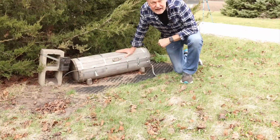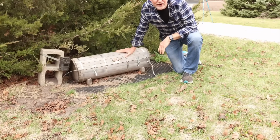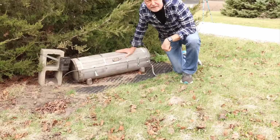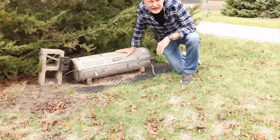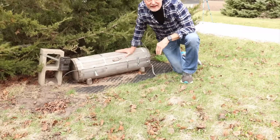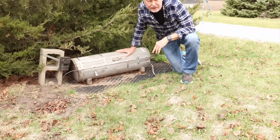This hive, the round hive, did not make it through winter, sorry to say. So what we're gonna do, stay with me, we're gonna take this back to the shop, and we're gonna do a forensic study, kind of do an autopsy, and see what happened to it. Let's get started.